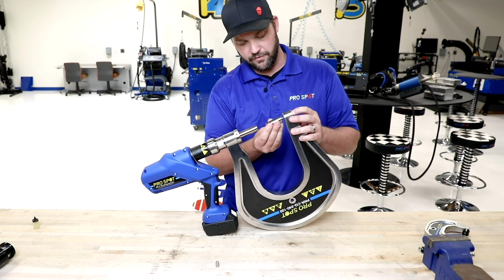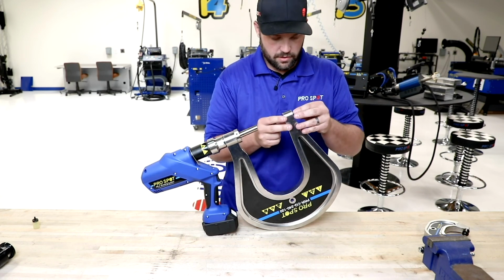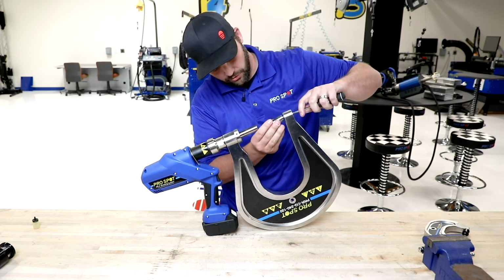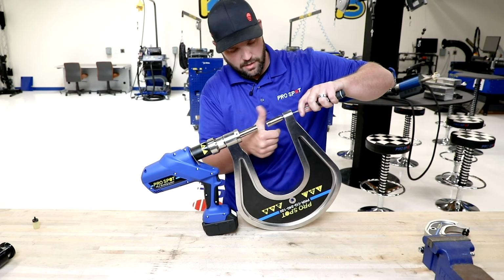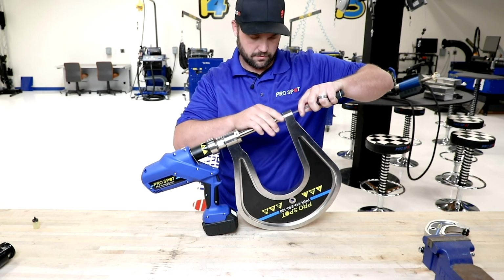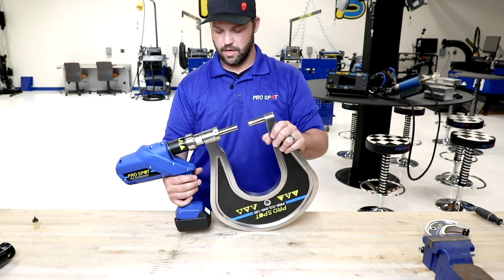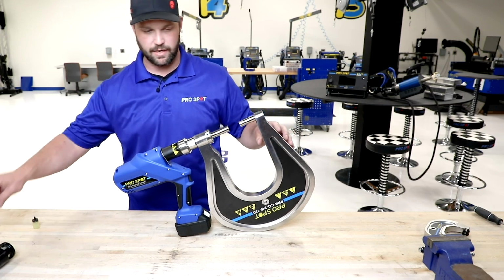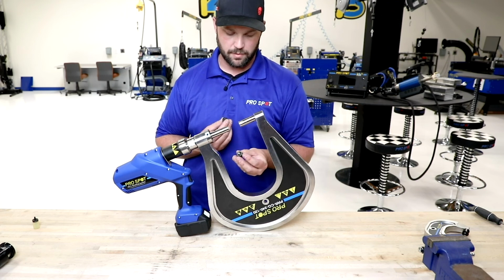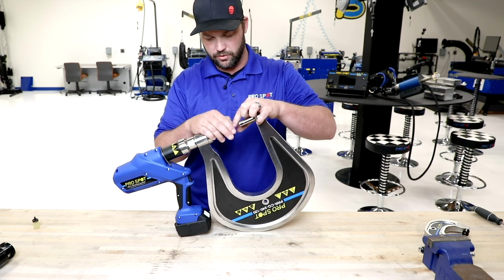I'm then going to take the 50mm extension and my threaded insert. Use a screwdriver to hold the threaded insert in place, and then thread my 50mm extension in. Once I have both extensions on, all I need to do is choose my die set, and I'm ready to go. So if I was going to set a solid rivet, for example, I'm going to put my PR-41 and my PR-40 onto the rivet gun.